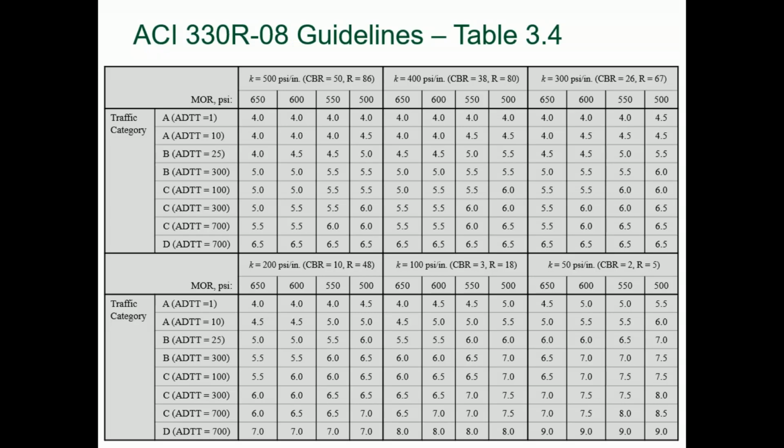This is a standard table from the ACI 330R-08 guideline. This table is for unreinforced concrete, plain gray concrete, sitting on compacted subgrade. This is kind of what I would consider a base model for a car. We always start with this, but then we look at each project individually and decipher whether there are other elements that need to be added to the section. Just like when you buy a car, you buy the base model, and then you can upgrade your car depending on what suits your needs. Same type of thing with a concrete parking lot design.